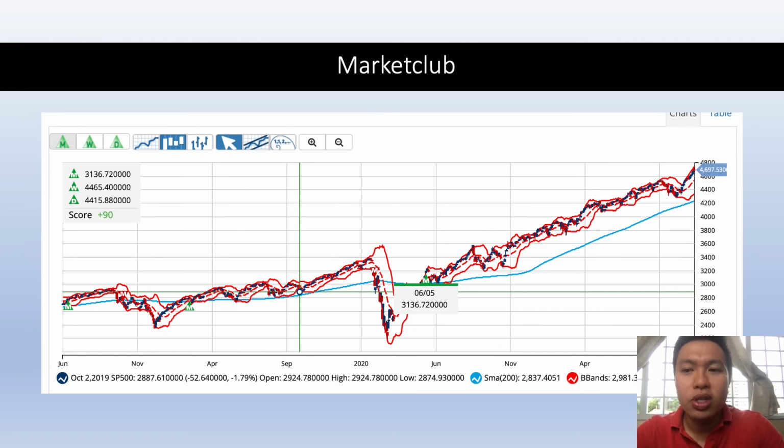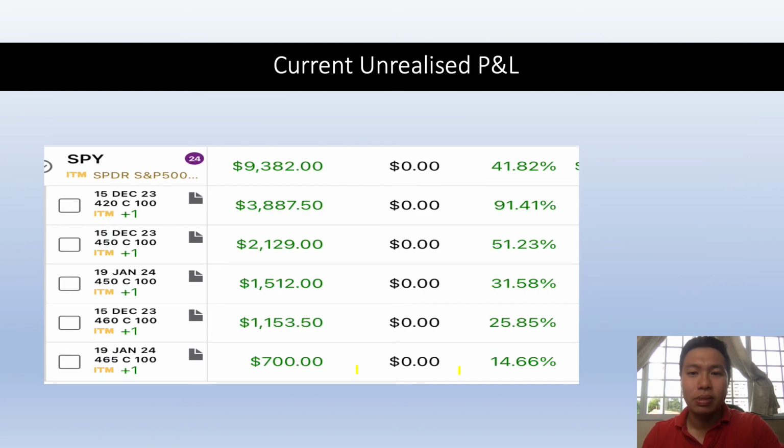For those of you who just want a glimpse of how MarketClub works, in a nutshell, we enter a trade when the monthly triangle is green, as you can see. Let's just draw a circle here. When the monthly triangle is green, we will enter, and we will exit the position when we see a red monthly triangle. However, for myself, I would prefer tightening my stops should that happen.